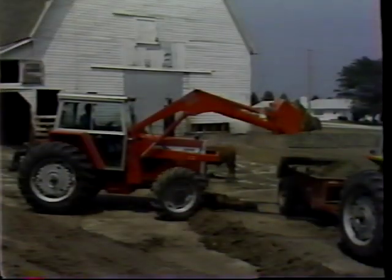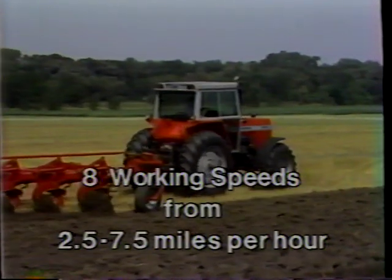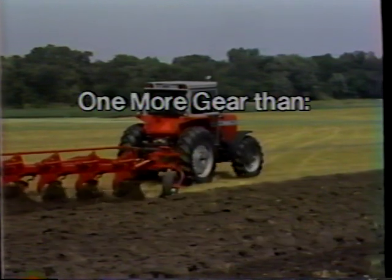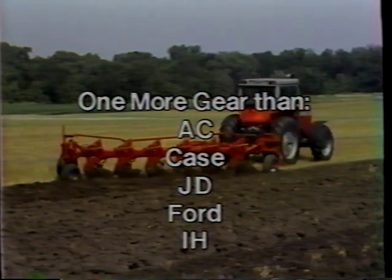At Massey, we make sure you have the right working gears for every job. That's why we provide a full 8 working speeds from 2.5 to 7.5 miles per hour, your prime tillage operating range. One more important gear than Allis-Chalmers, Case, Deere, Ford, and International Harvester.